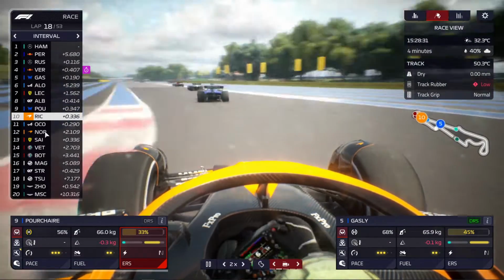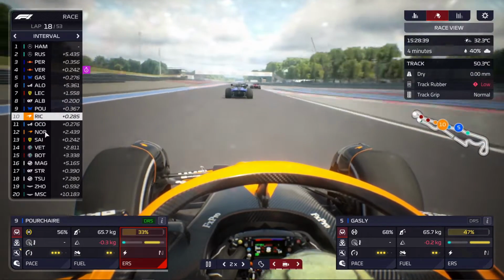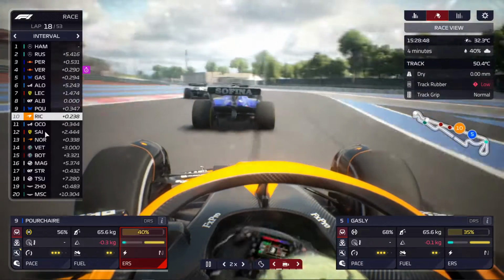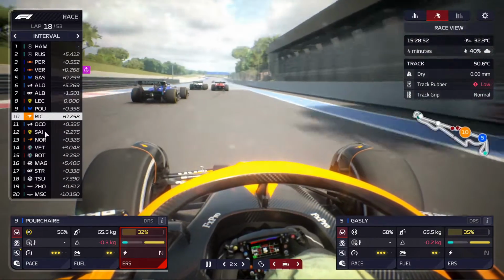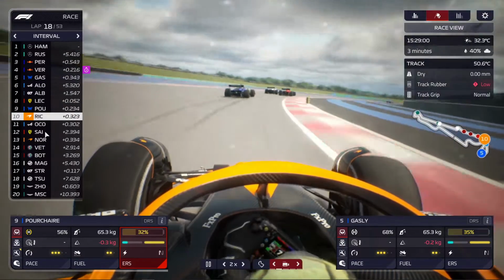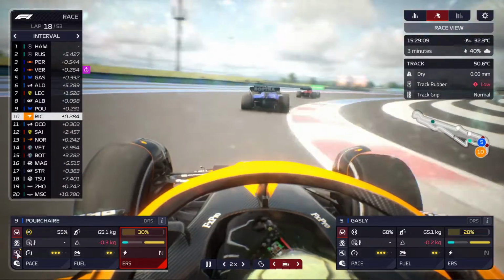Ricardo is the lead McLaren driver as well, guys, which is nice to see. And we're giving Danny Rick a nice tow down the back straight, but we just seem to be lacking a little bit of top end speed, which is making our DRS overtakes a little bit hard to come by. But yeah, we'll see how we're going. We'll just keep going for now.